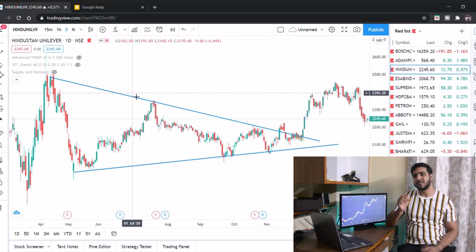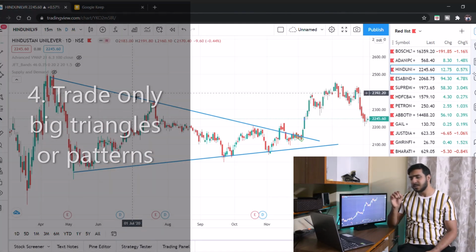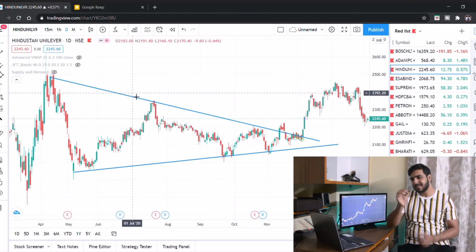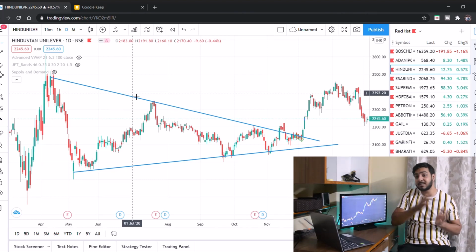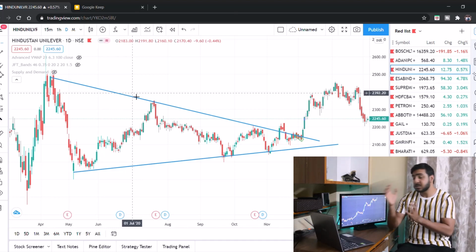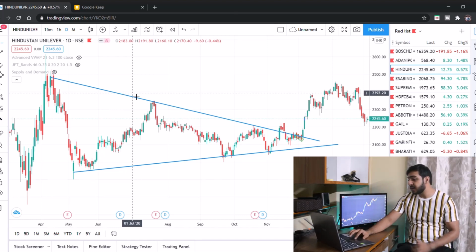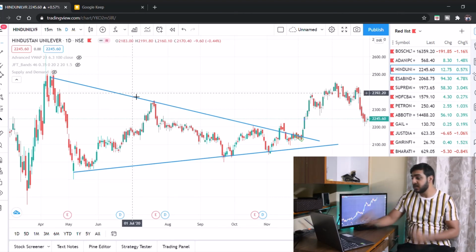And finally, the fourth point, trade only big triangles or big patterns. Because it doesn't make sense trading a tiny triangle in intraday where you can expect only 0.5% or 1% for a risk of equally 1%. Breakouts are meant to be swing trades where you hold for a couple of days and have big returns rather than a small return in intraday.